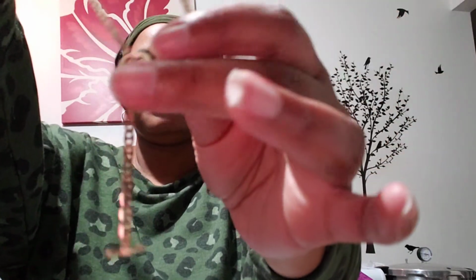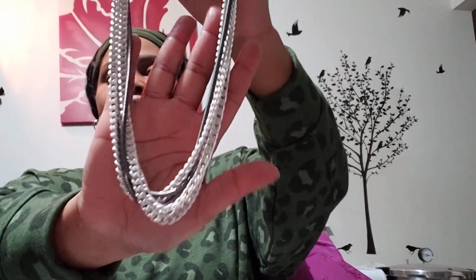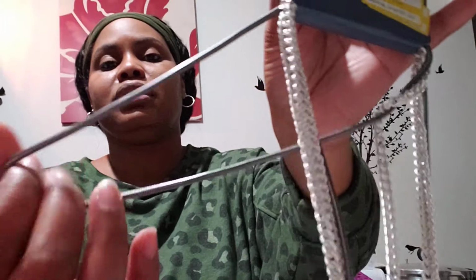And then see, that's the little detail there. That's how it comes to the middle. So I thought that was cute. And then the other ones were like multi. So this one was $16.99 and I paid $5.09. So this one was like silvers and this gray color.